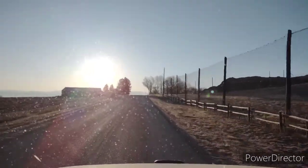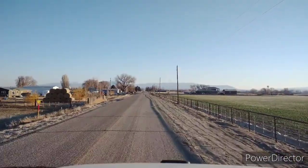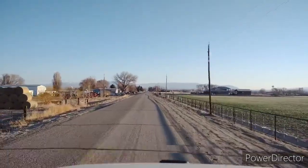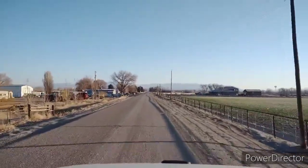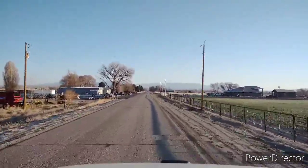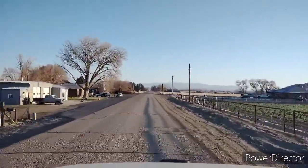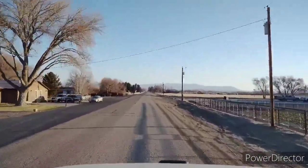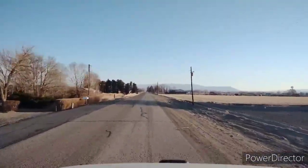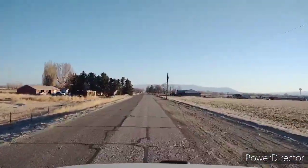Okay, I'll turn this back on when we get to the next stop. Okay, so let's see, we're going north now. Pryor Mountains out in front of us. And we're heading over to our first job this morning.